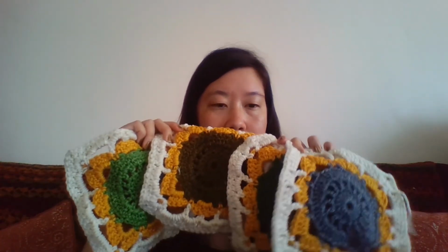And then his favorite color is green, her favorite color is a golden yellow, and they got married, so I picked white. So the bonbons came in various shades of greens with a brown and a gray, and then I just had the yellow on hand. So I have all of the squares. I will be finishing this project this week.